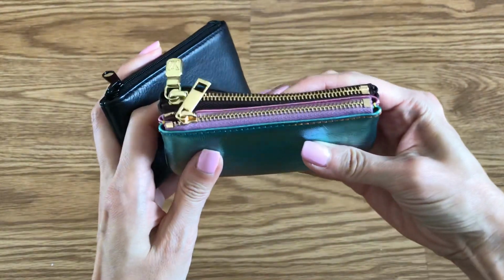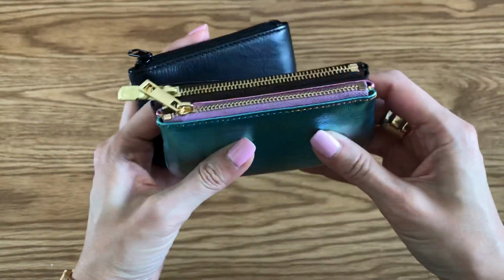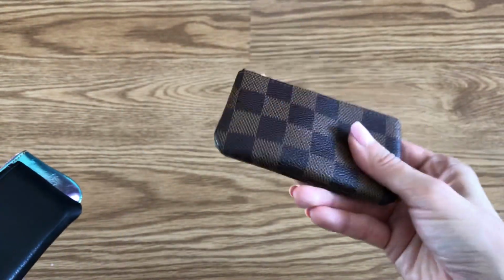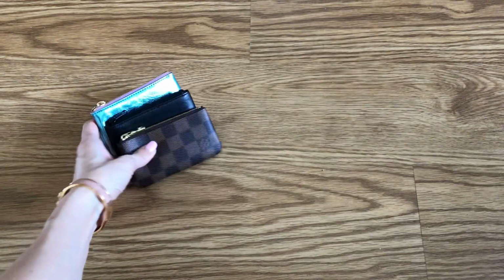This one here, also very, very similar to the Louis Vuitton one if you're looking for an alternative. So these right now have my extra cards, but this is what I use every day for my keys, and I really, really do love this little one.